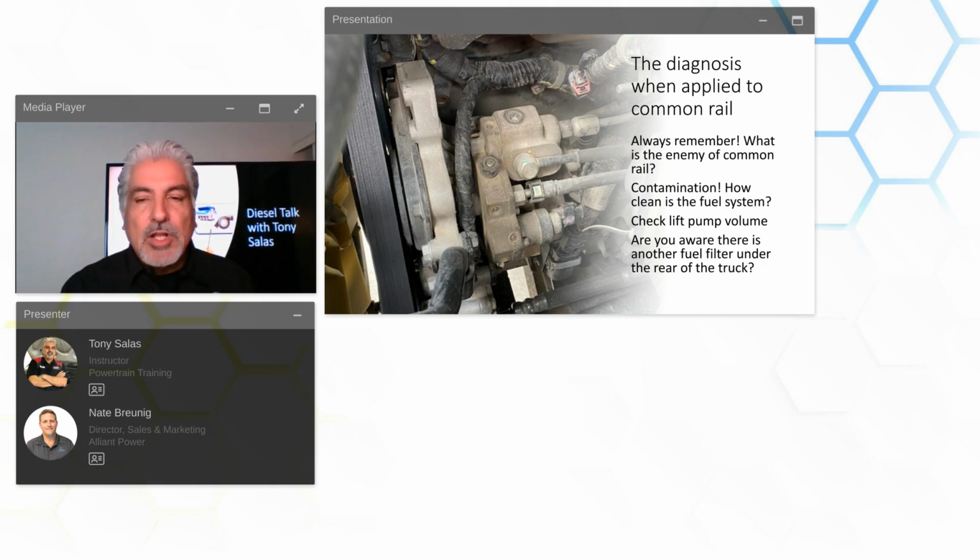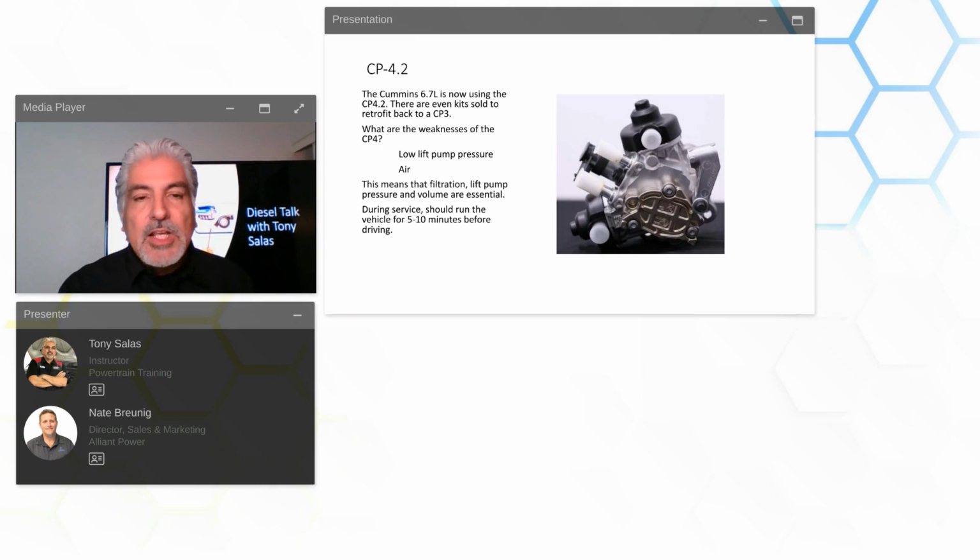In other words, quality of fuel is very important, because it'd be very sad for you to replace an injector or a pump or whatever you're replacing in the fuel system and find out that fuel is your problem. Even such things as excessive water might be in the system as well. So the other thing is, like I mentioned already, and Mike talked about this too, the CP4 pump.